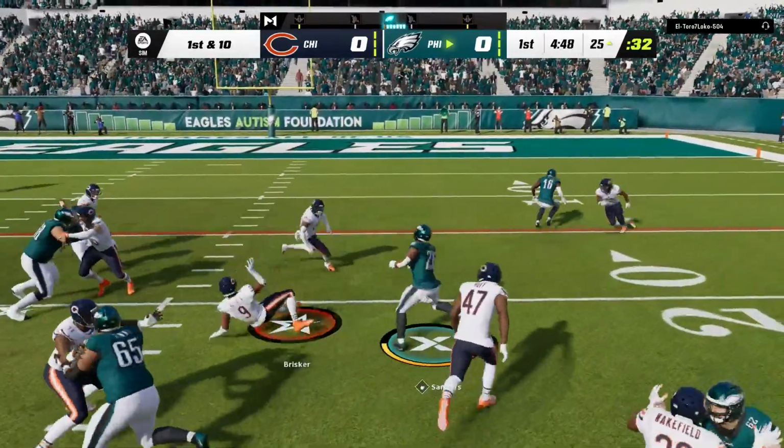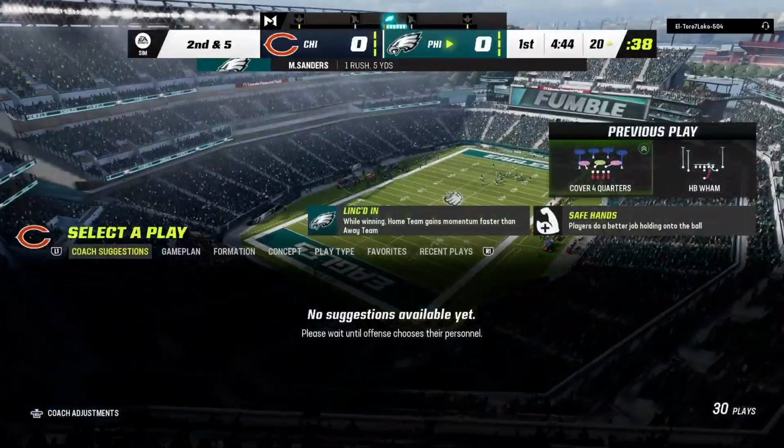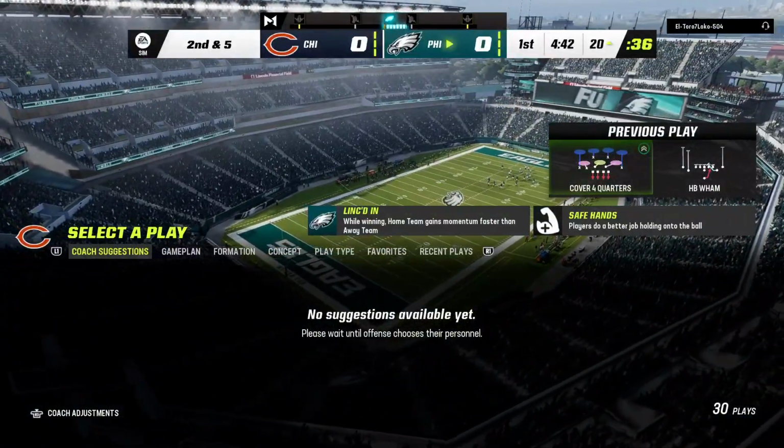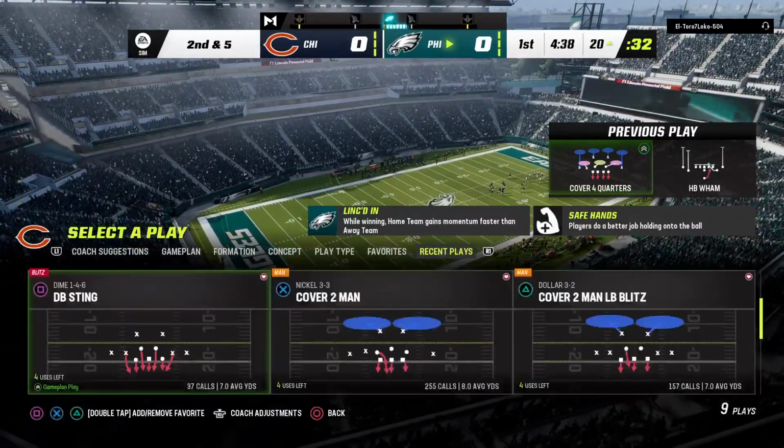On 1st and 10, it's Sanders. They get him to the ground right on the cusp of the red zone after a pickup of 5 or 6. A quick burst there, and he nicely bit off a pretty decent gain.